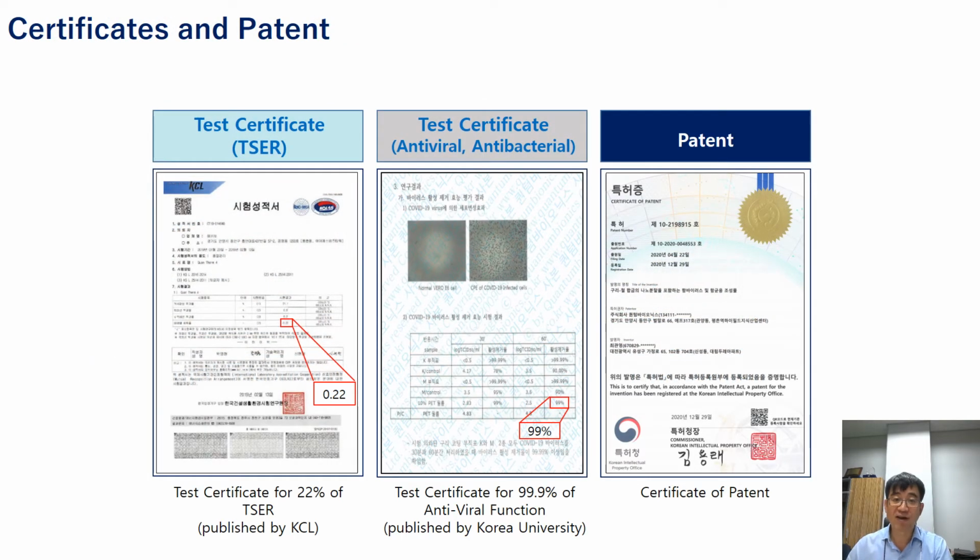Besides, we verified Kapha nanoalloy material's thermal insulation and antiviral performance through the National Testing Authority in Korea, and we have 1 patent registered and 2 patents pending now.